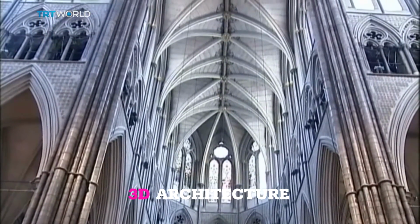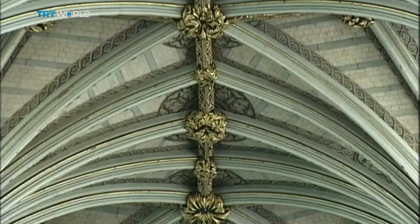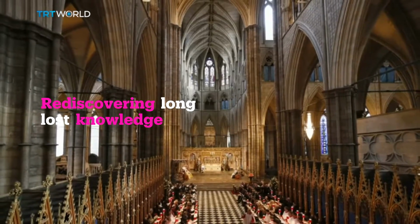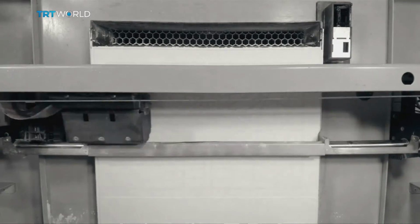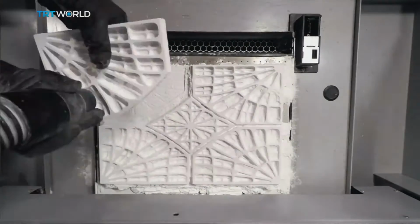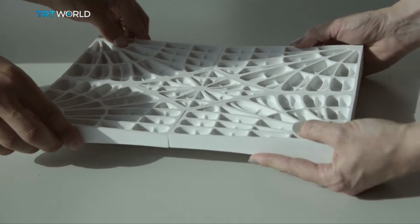The magnificent vaulted ceiling of Westminster Abbey, built 500 years ago, long before the time of modern building methods and the use of reinforced concrete. Many of the techniques used in classical Gothic architecture are now lost. But researchers at the Swiss Federal Institute of Technology in Zurich are trying to rediscover how the experts of olden days used to do things.